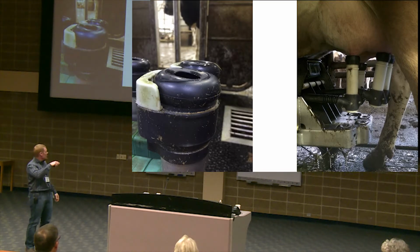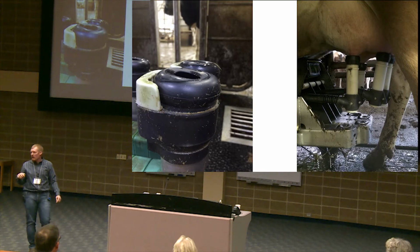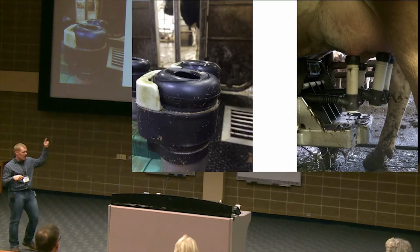I see this on dairies. These are Gea liners, just so we don't think I'm picking on any one brand. These are warped mouthpieces, okay? So one of the things I see on robot dairies is we tend to wait for the alarm to go off, right, before we do maintenance. Oh, time to change liners.